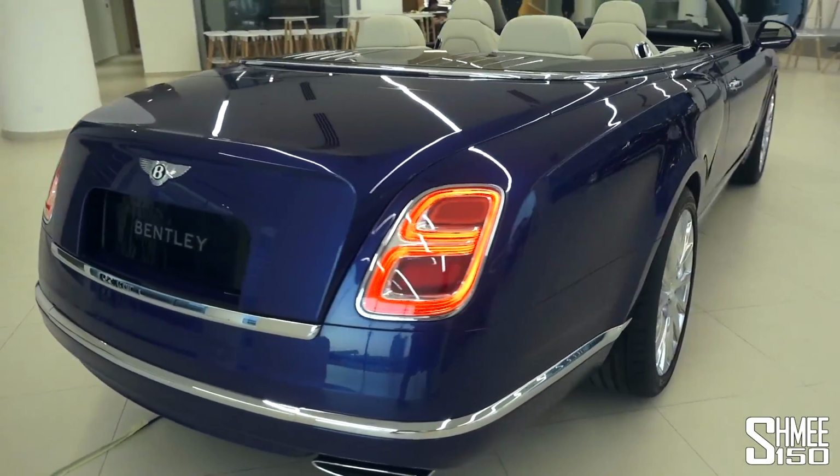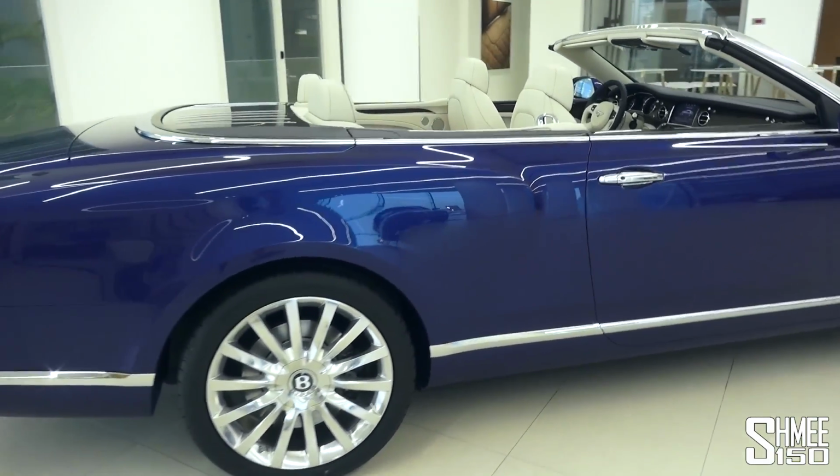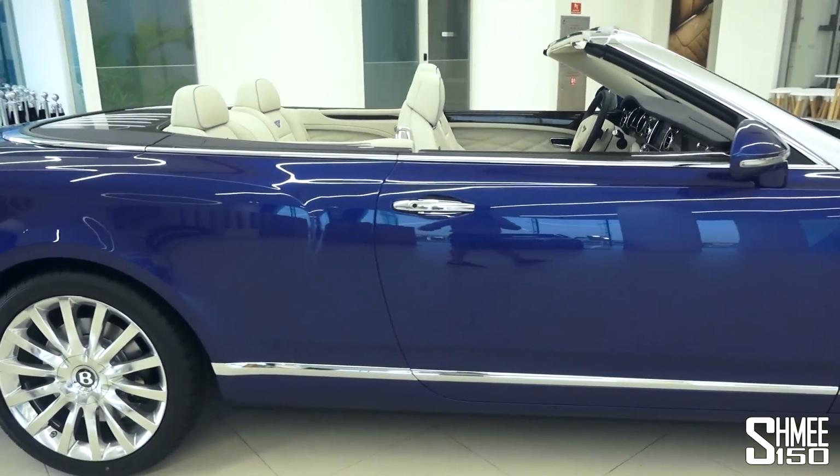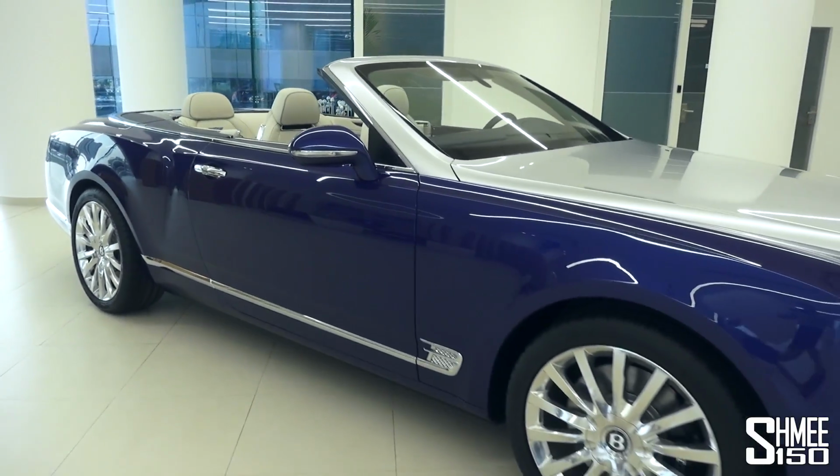Then we come round to the rear, have a full look all the way around the car. It is just the kind of car you can imagine driving somewhere in lovely weather, 4 people in the car, wind in your hair, just making a luxurious statement.